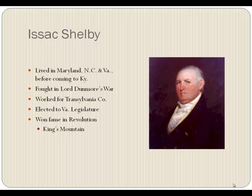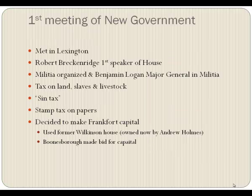He will come back again in about 20 years and become governor again, but he's only going to be governor for one term. Now, at the first meeting of our new government, we've got a constitution, we've got people elected. They met in Lexington instead of Danville, and we had to decide what to do. They elected Robert Breckinridge, a newly arrived man from Virginia, to be Speaker of the House.